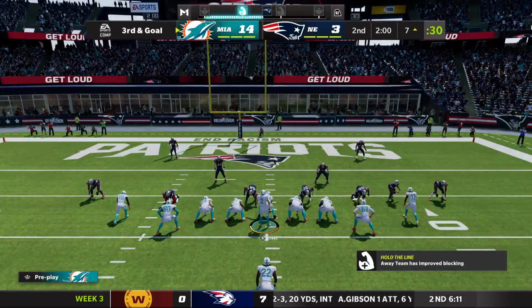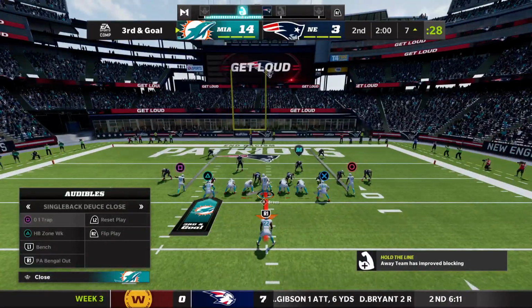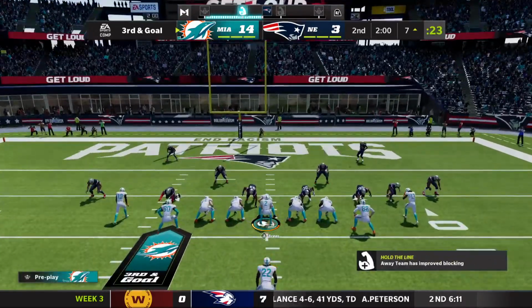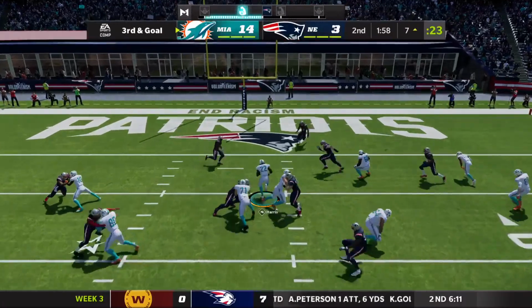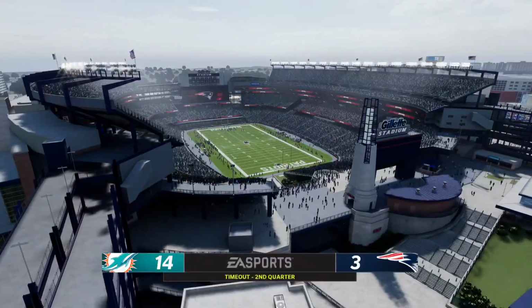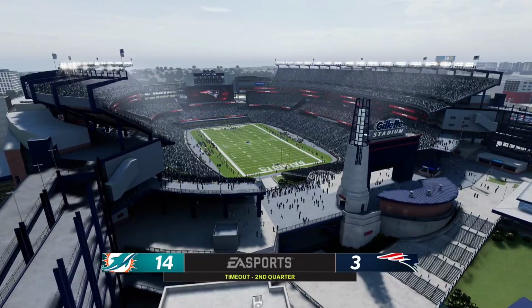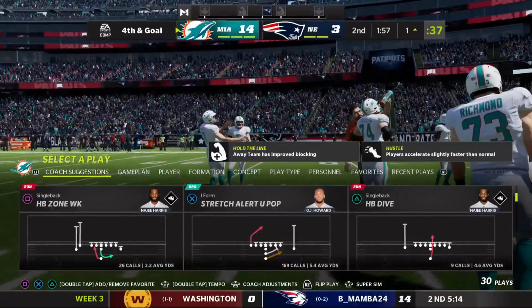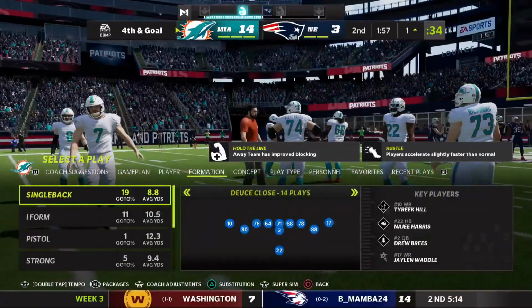Here we go, set. On 3rd down, here's Harris. And he'll be brought down right on the edge of the goal line at about the 1-yard line. Now the Patriots going to use one of their timeouts. It's just their first, so they'll have 2 remaining here before we get to halftime.